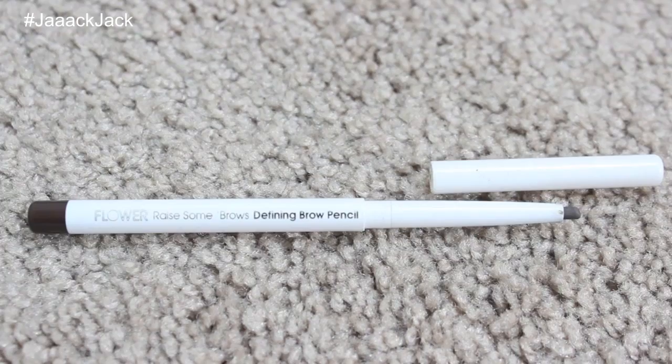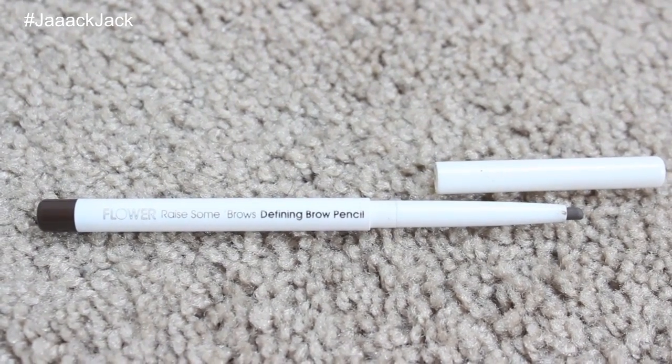So first is this Flower Raise Some Brows Defining Brow Pencil in dark brown. I've been loving this brow pencil because it's just so easy to use. I just like the way it looks. It's very easy, and yeah.